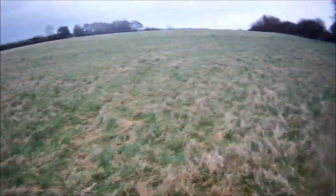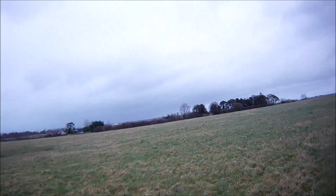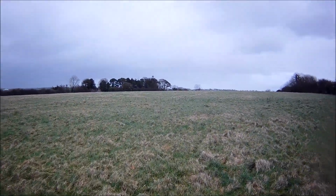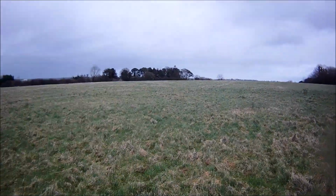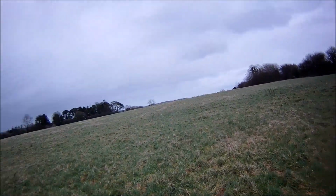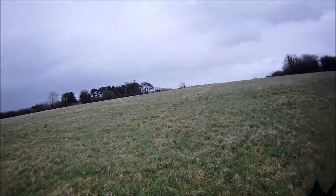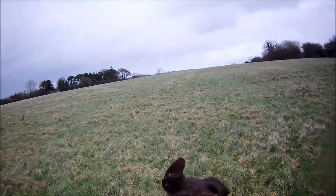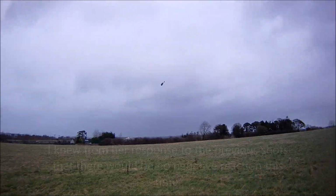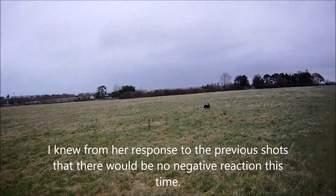Now this time I'm going to do it with the wind. The wind is behind me, so the wind will actually be blowing the sound to her, so it'll be considerably louder than the last time. Because I'm not any bit worried about her now at this stage. I think she's 100% where the shot is concerned. Everything went according to plan. So again, throw the dummy. Good girl. Away she goes, fire shot, 100%, no bother whatsoever.